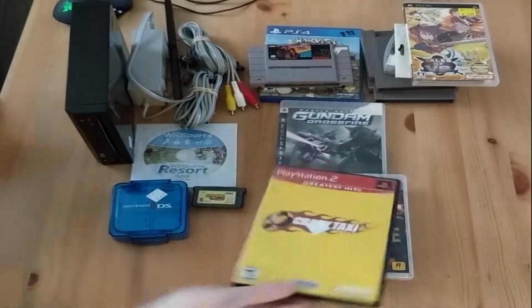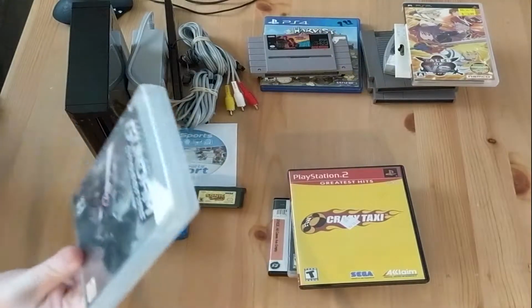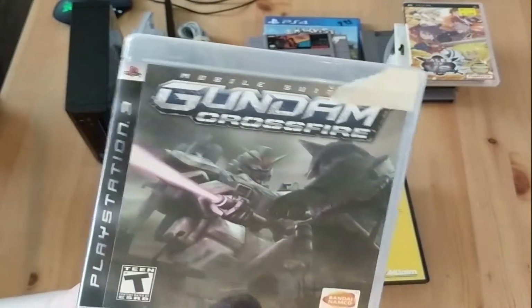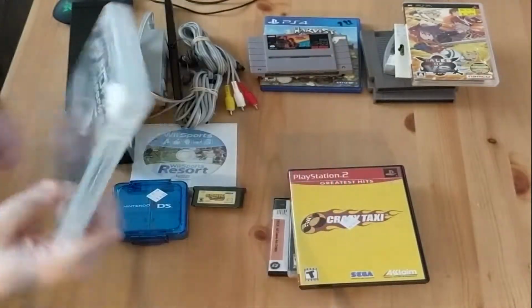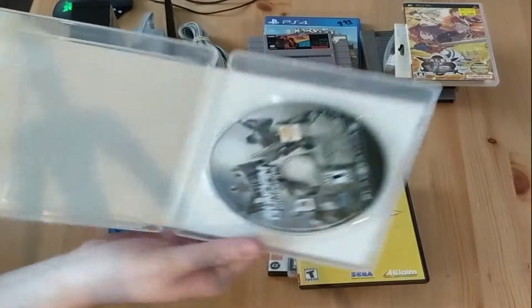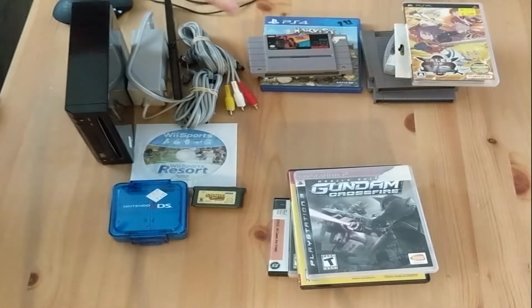Crazy Taxi on PS2. I did have Crazy Taxi, but my copy is in really bad condition, so when I saw that, I picked it up. This I picked up from another pawn shop, actually. The only thing I picked up there, $3 for Mobile Suit Gundam Crossfire. Looked pretty interesting. Not a title you see every day. I think it is missing the manual, but for $3, I'll add that to the PS3 list.